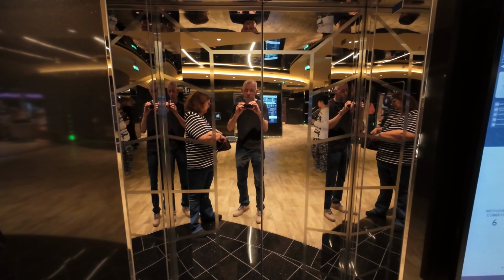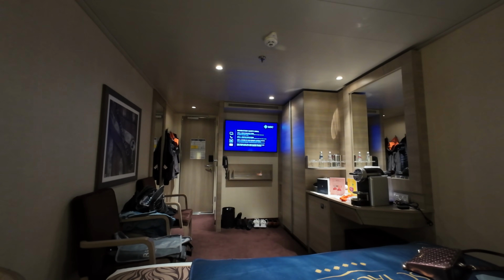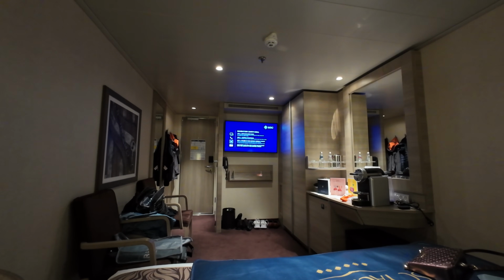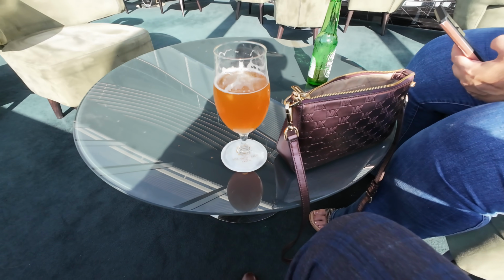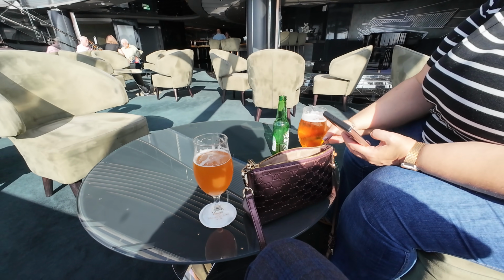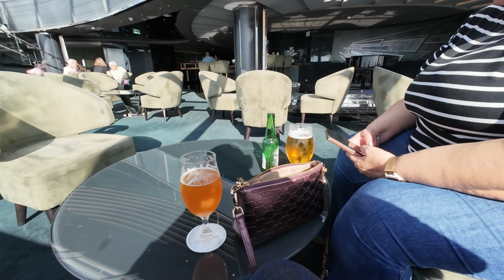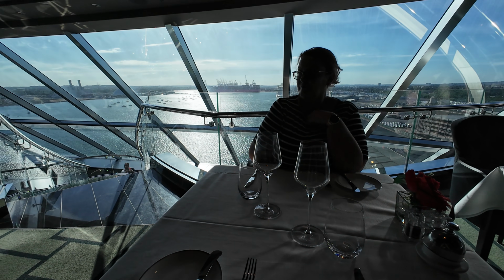And then we took a lift back up to deck 16 and back to our cabin, where we watched the safety video and went to muster, which was back down on deck 7 and really crowded. After a stressful muster, we needed a quick beer before walking up the stairs to the restaurant for an early dinner.